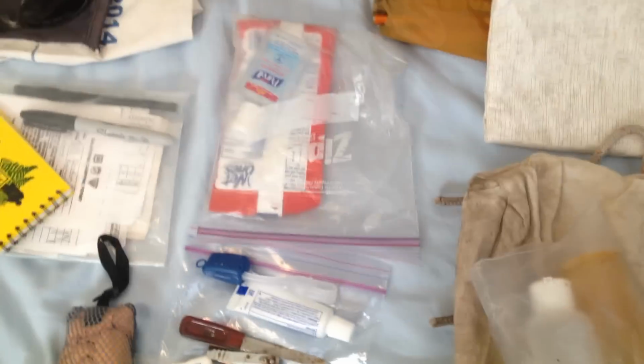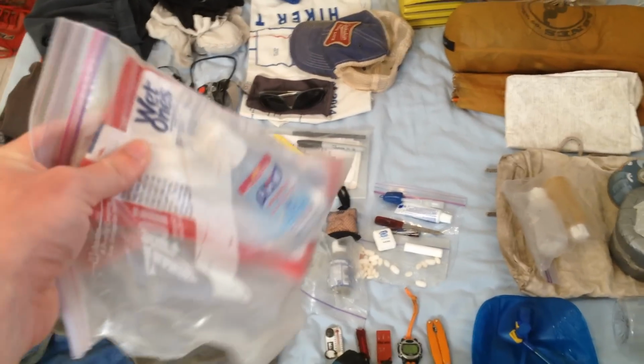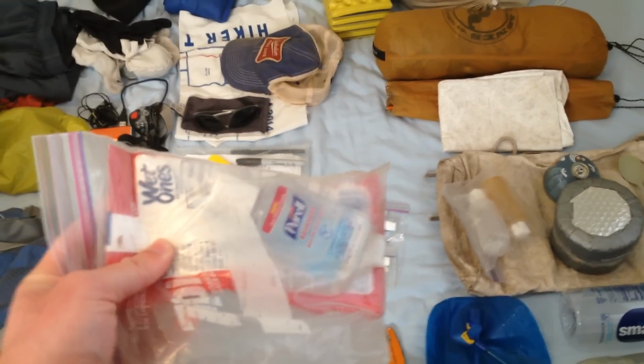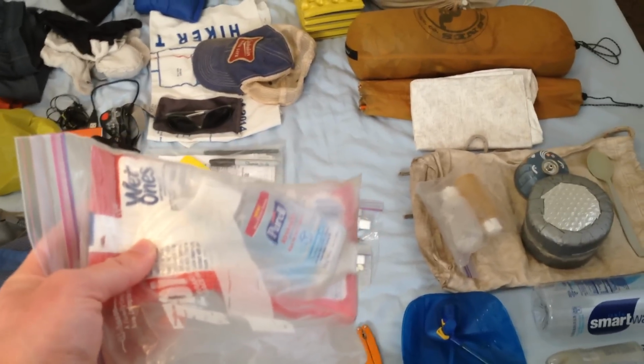Moving on. This is my toiletry kit. There is one thing not pictured here because I threw it away when I got to Canada, and it's my trowel. It was just one of those cheapo orange camp trowels. Those weigh only about an ounce, so go ahead and get one of those. They're indestructible as long as you're relatively careful.